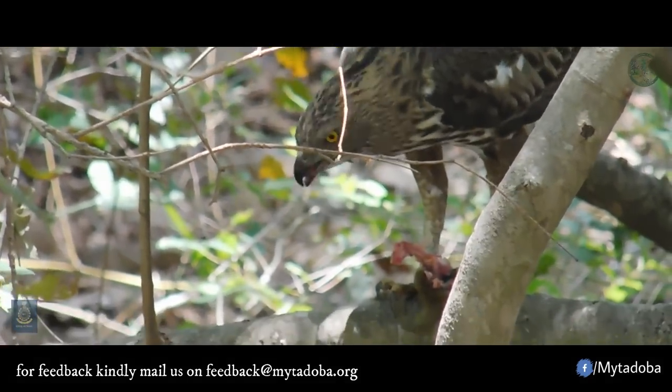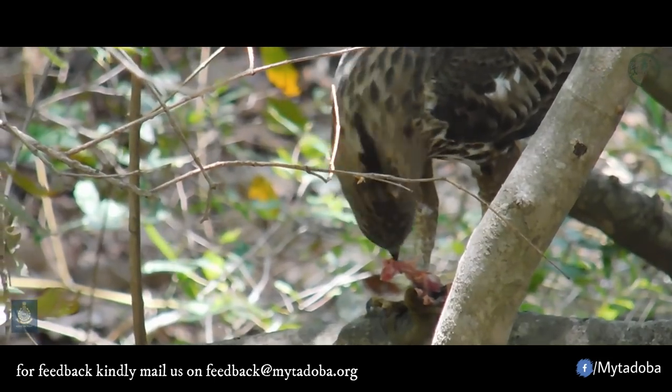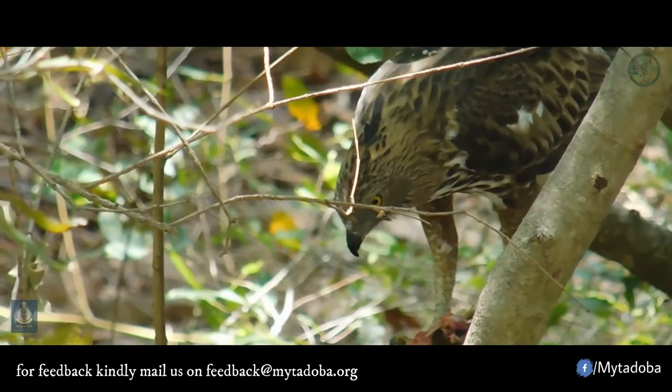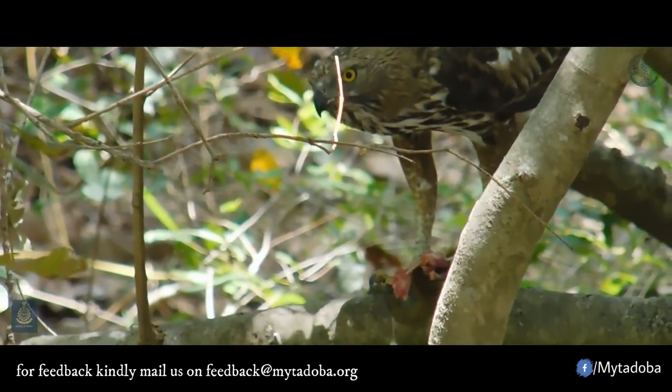Its strong beak is enough to tear the intestine from the body, and see it almost engulf the lower body of the prey.